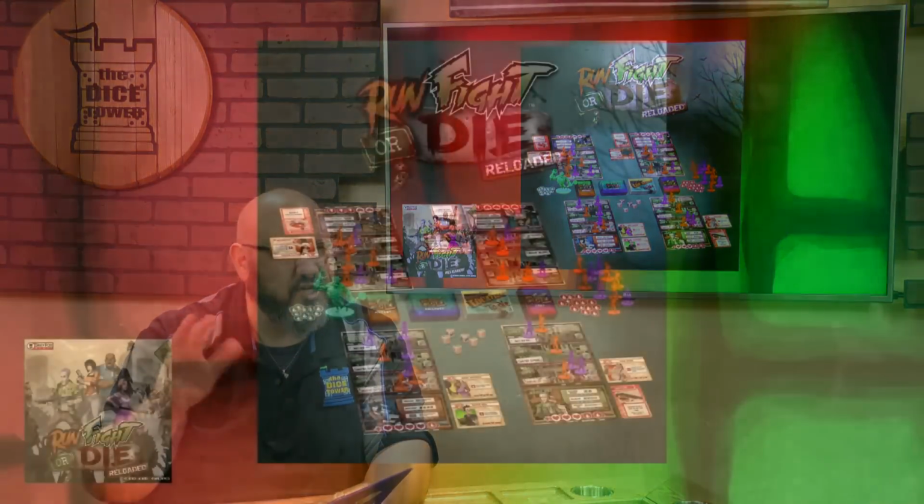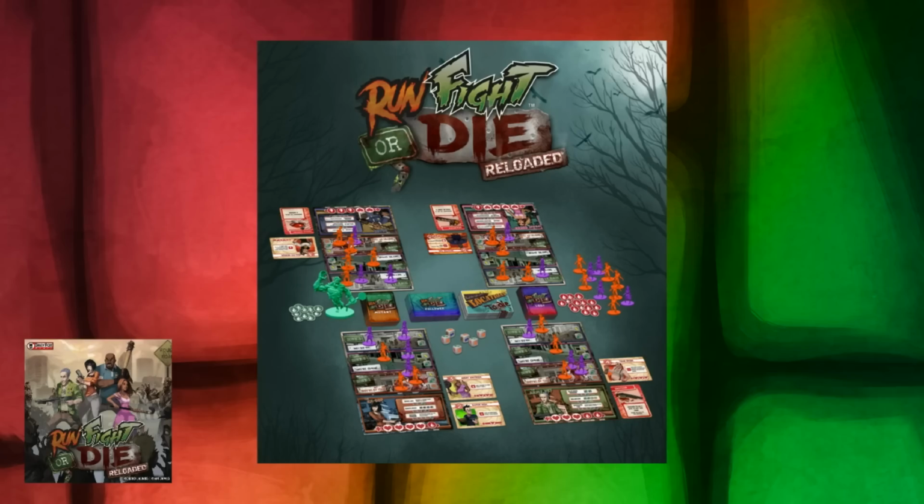Number 10 is Run, Fight, or Die Reloaded. This is from Gray Fox Games, and it's a zombie game where each of you are trying to take care of your own personal horde of zombies that are coming at you and trying to get you. You do that by rolling dice, with a little bit of a Yahtzee-style mechanism where you can keep certain dice and roll other ones, and you're simply trying to survive until the group meets the edge of town. If you do that, then you've won. Whoever has the most points is the winner of the game, but if anybody dies during that journey, the game's over and you count points. So it's really fun. It's really light too, but it's very thematic as well. That's Run, Fight, or Die Reloaded.